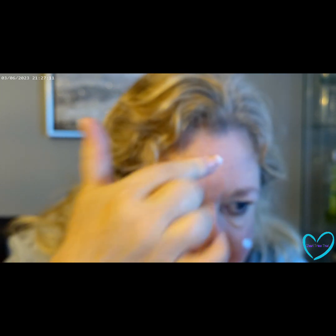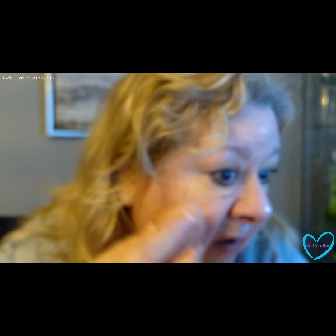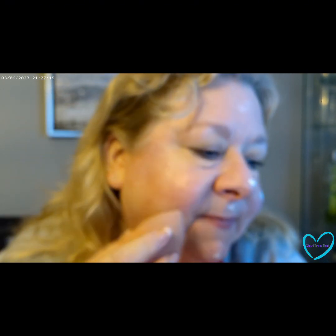Okay. So this, now I get it. This isn't nearly enough coverage. So I'm going to put more on. I would say that the foundation that I use is a heavier coverage, although the fact that the beauty blender is damp may have something to do with it. But it's definitely not staying white.